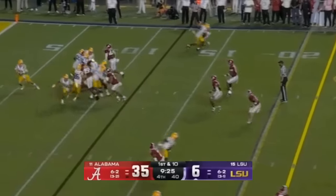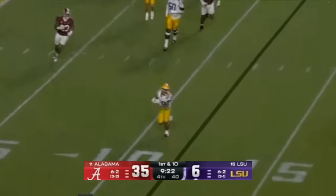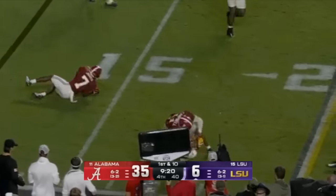LSU heads to the swamp to take on the Gators, and in prime time, the showdown between the Volunteers and the Dogs.